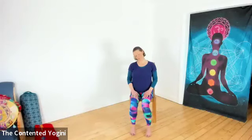And then retracting your chin, finding that length again in the neck, left ear to left shoulder. Notice for a moment, is this right? Is it right to hang out here? If not, in and out. And if it is, try a gentle lift and lower. Just seeing how you go.